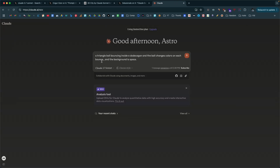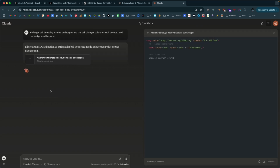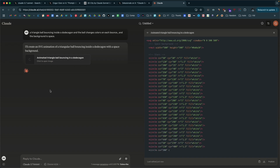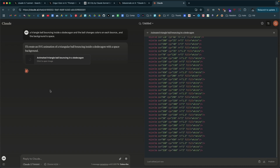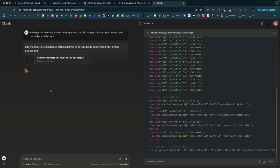So I'll go ahead and paste a triangle ball bouncing inside a .kgen, and the ball changes colors on each bounce and the background is space. Okay, so I only have one message limit left. So I'll go ahead and click on send, and let's see. Okay, so it says I'll create a SVG animation of a triangle ball bouncing inside a .kgen with a space background. Okay, so let's wait for it to complete coding the same.